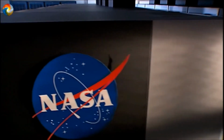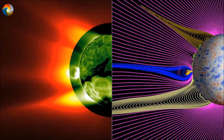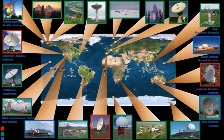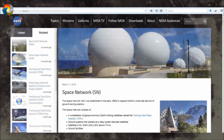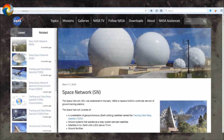Yes, these precautions must be given when my computers contain our entire universe. Sorry, our entire mathematical universe. And everyone knows what a computer network is. So NASA has two major networks. One, the Space Network, SN, was established in the early 1980s to replace NASA's worldwide network of ground tracking stations.